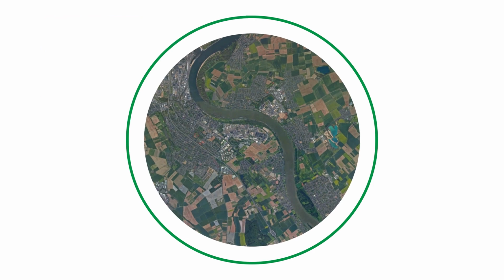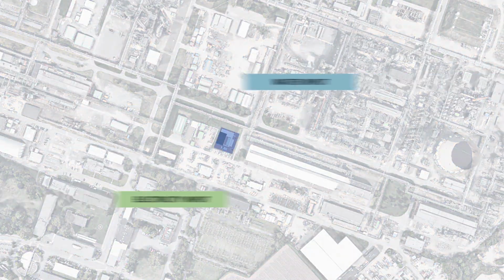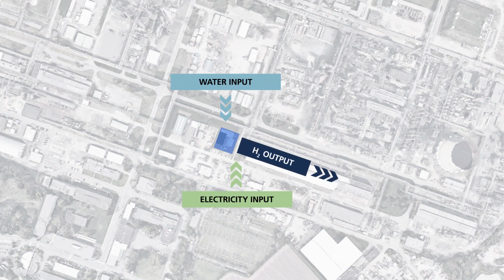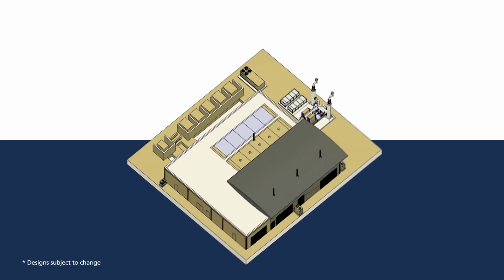The electrolyser will be deployed on the Wesseling site of the Rhineland Refinery complex in Cologne, Germany. The on-site location will be fully integrated into the refinery setup close to the grid connection. The chosen site also allows for later expansion.